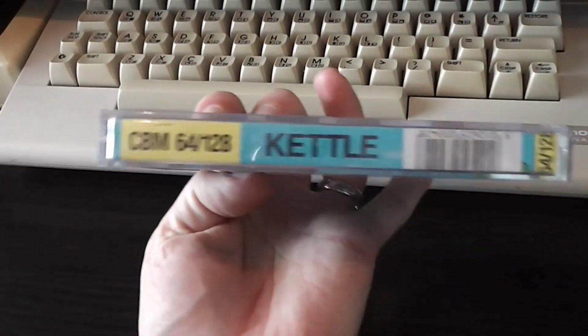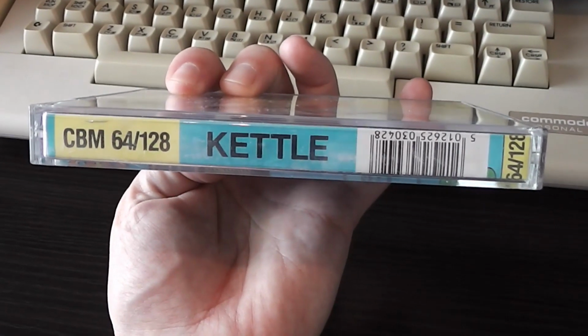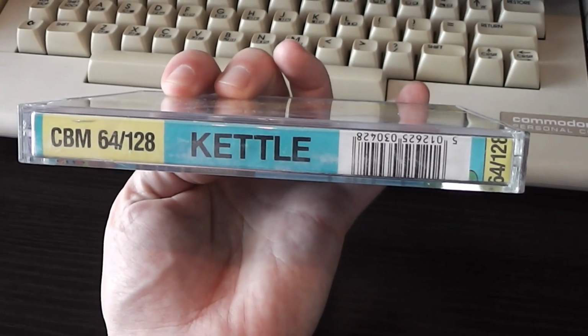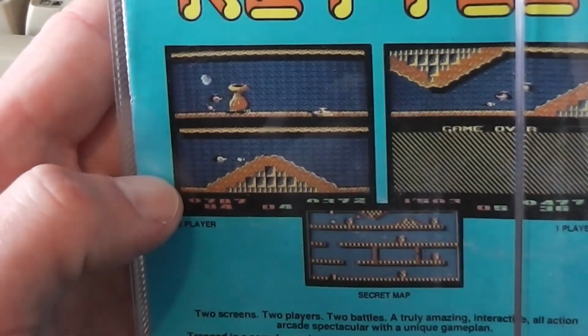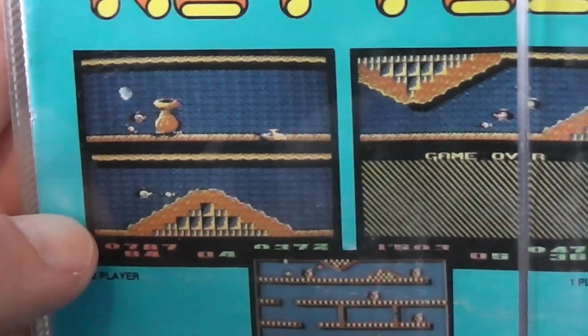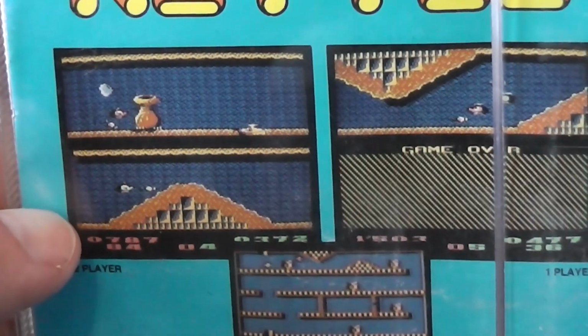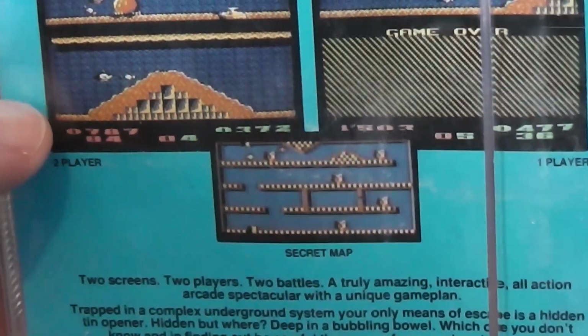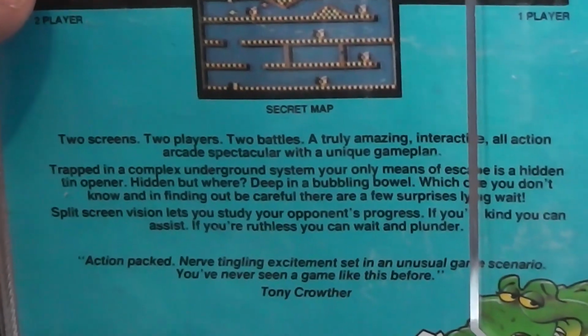And there's the spine, which is pretty plain in comparison. You've just got a kettle in a very boring font there and a big barcode on it, so that's not so good. And on the back, we've got the Kettle logo again, some screenshots. You can see it's a split screen game of some description. Well, I know what description it is because I've played it before. It's a kind of shooter, I suppose you'd call it. And there's also a picture of a secret map there.